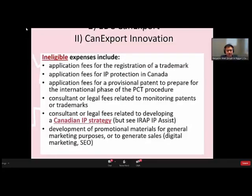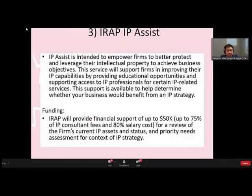Again, not bad. Things you don't cover are activities within Canada, patent filings, trademark filings, filing a PCT in Canada, legal fees. For legal fees for Canada, but you can do legal fees for a US IP strategy or a worldwide IP strategy outside of Canada, things like that. Okay, that was CanExport, which is Export Development Canada.